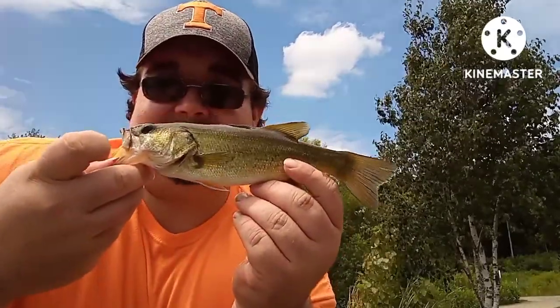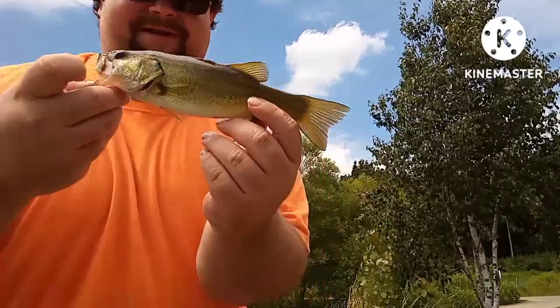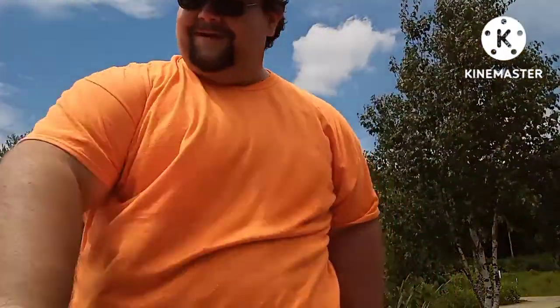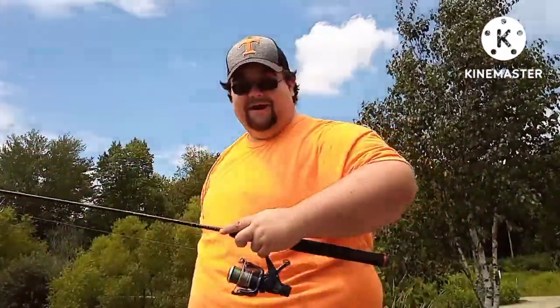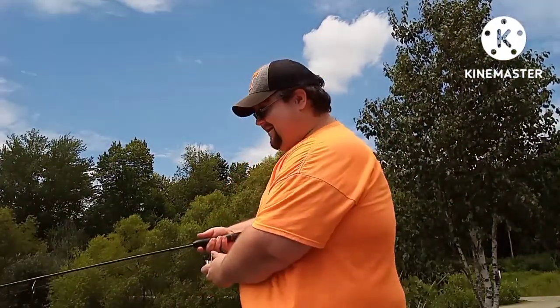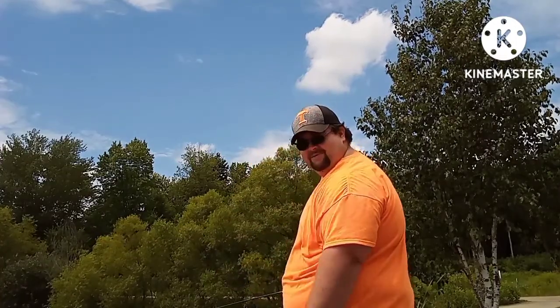And there it is, folks. Nice little largemouth, about 8 inches long. He got away before I could measure him. I've got a measuring tape built into the lid of my tackle box that the phone's propped against. Let's see if we can do that again.